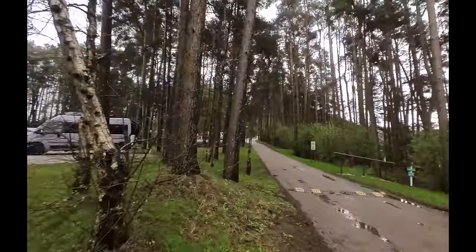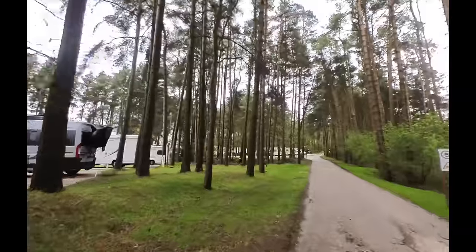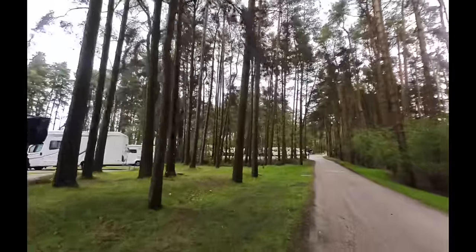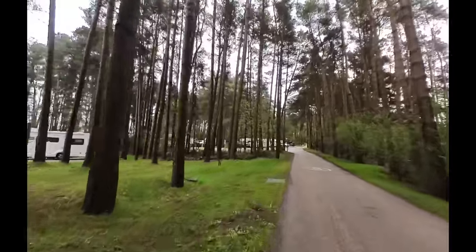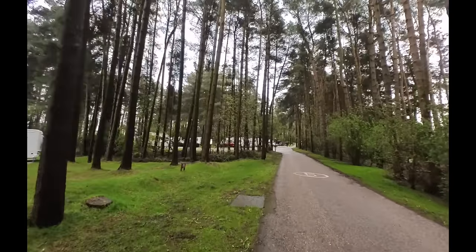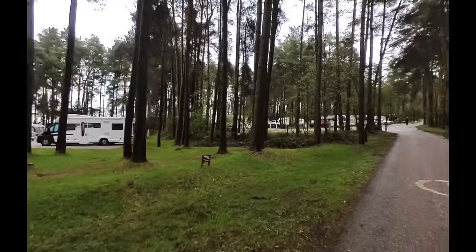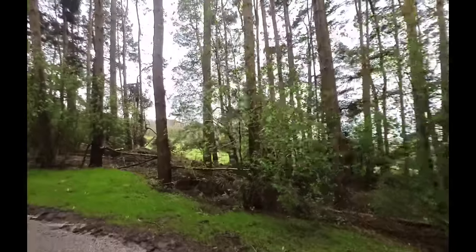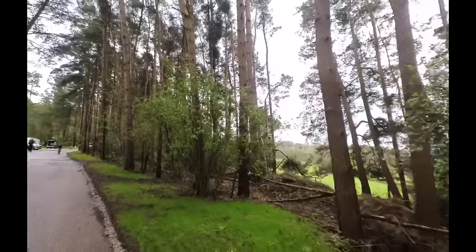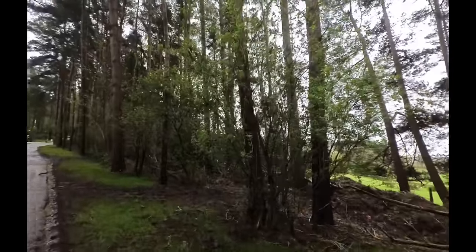Nice pitches in there. Does remind me a bit of Cambridge Cherry Hinton site, which is kind of long and narrow with like little off kind of shoots, cul-de-sac type things. Field. Lambing season.